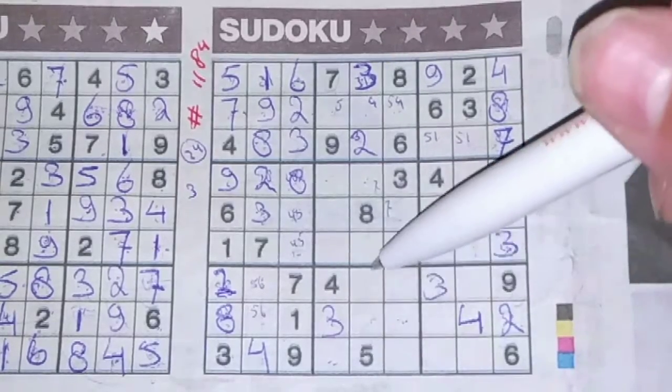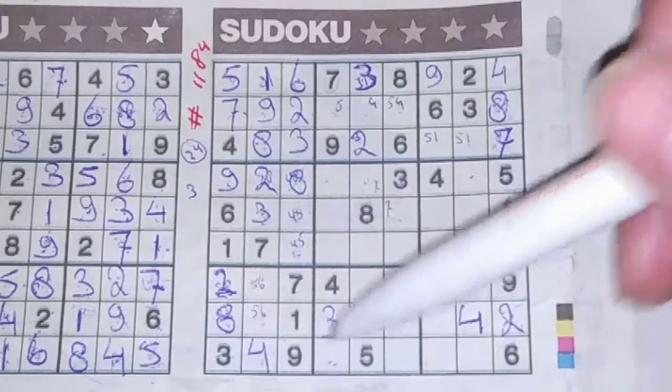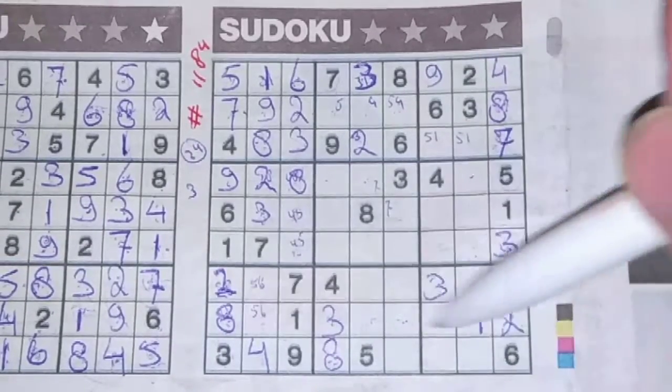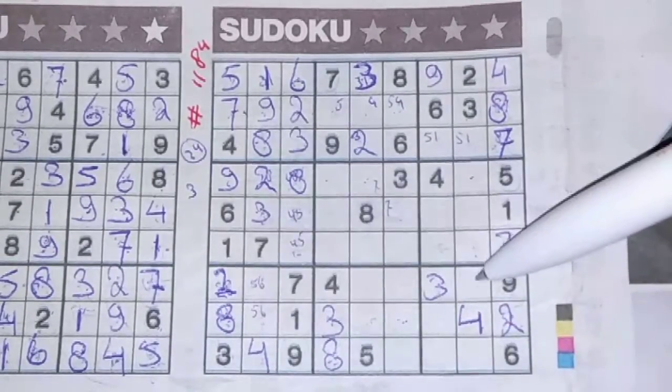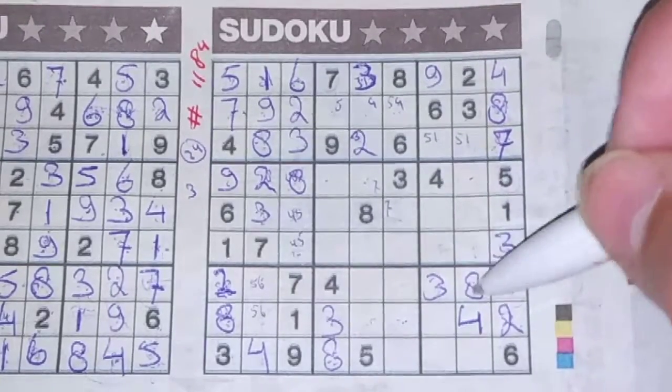Then 8 in this column, 8 in the middle column. So the column next, the only place for the 8 should be there. 8 in this row, 8 in the row above. So in that row, the only place for the 8 should be there. 8 in the last column, 8 in the column next.